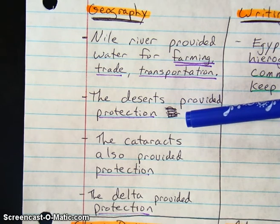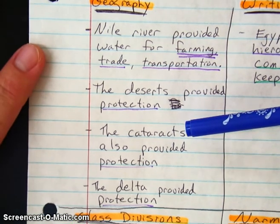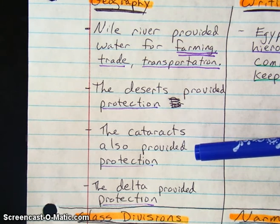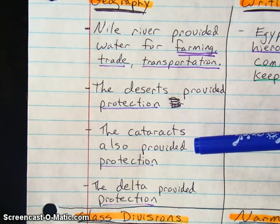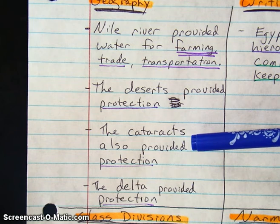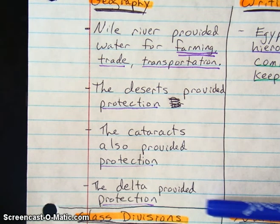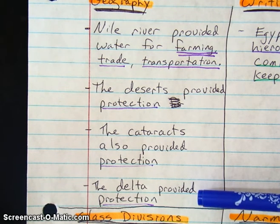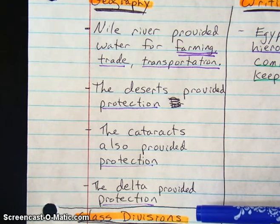This helped to make sure they weren't invaded, so that protection allowed them to remain isolated and therefore develop. The other two things they had for protection were the cataracts, which were in the south in the Nile River, kind of like mini waterfalls, but this provided protection in that ships could not travel very easily and invade from the south. And then the last one was the delta, which was in the north where the Nile dumped into the Mediterranean, which also provided protection and kind of a safe harbor.